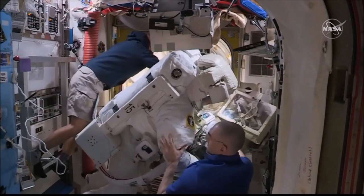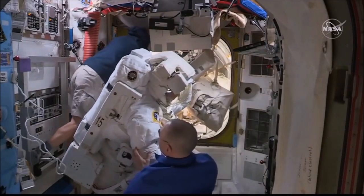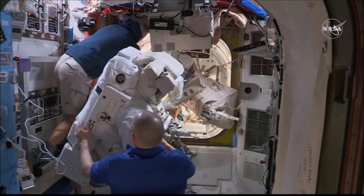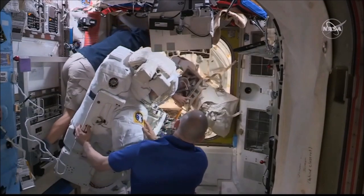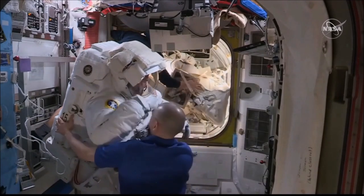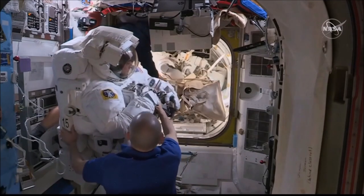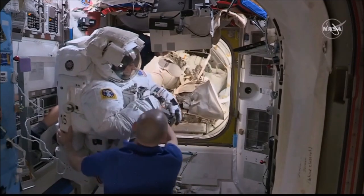The spacewalk began when our astronauts switched their suits to internal battery power at 6:12 a.m. Central Time, 7:12 a.m. Eastern. The first task was the installation of the robotics tool storage, also known as RITS, a storage unit outside the station that will provide thermal and physical protection for tools.